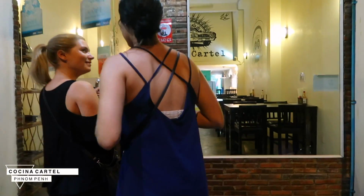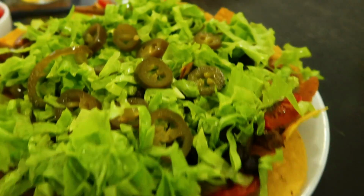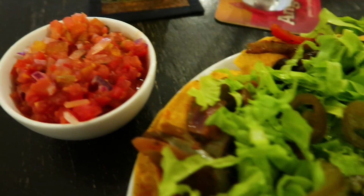Let's check it out. So we are here at Cocina Cartel, or Cocina Cartel. I think Cocina. I don't know. I got the nachos and guacamole that we were able to find vegan, or make it vegan, whatever. And it's really, really good actually. So this is the nachos. They had no vegan cheese, but they had beans. Let's do it. So yeah, I'm gonna eat.